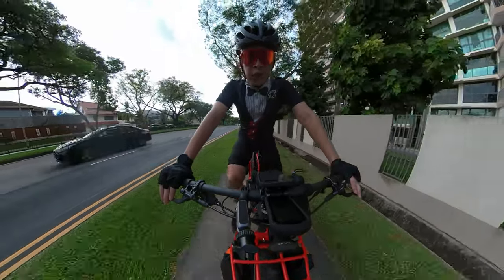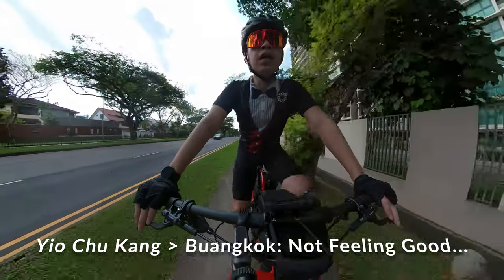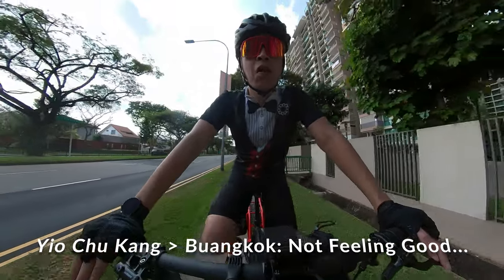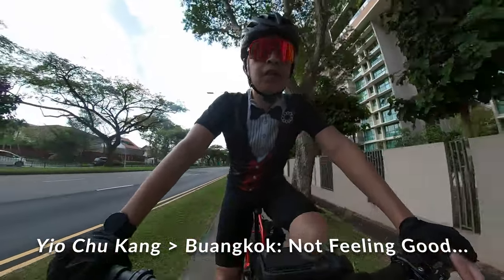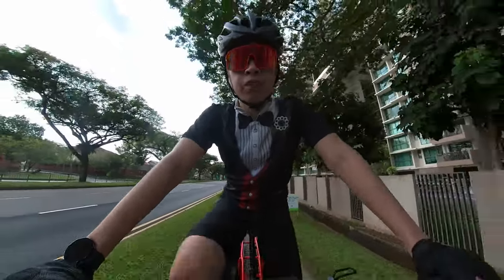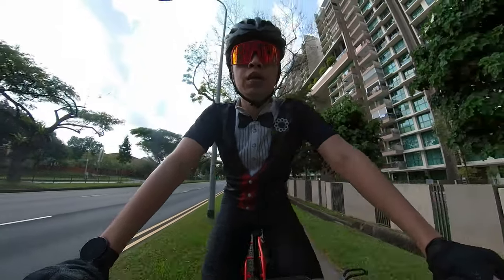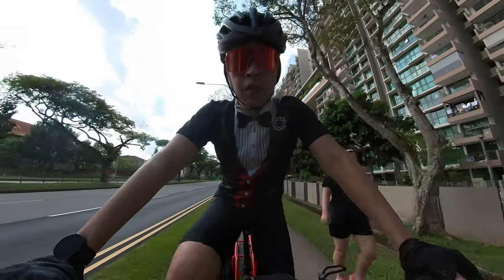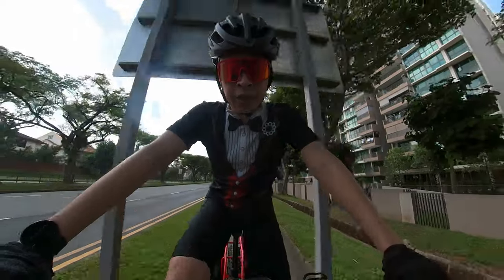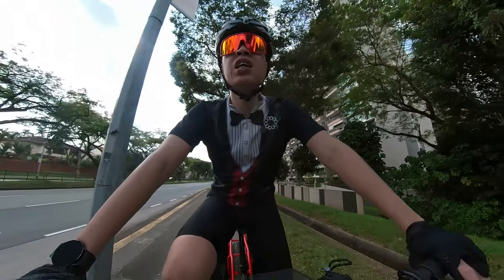We're on Yio Chu Kang Road. The guys are all at the Shell station ahead. Blood sugar is low, so very tired, very low energy. Having some headaches and a bit of chills. So took some sugar, took an iso gel. Also had a muesli bar. Trying to revive it. Technically, if I wait it out, it should be okay lah, but feel horrible.